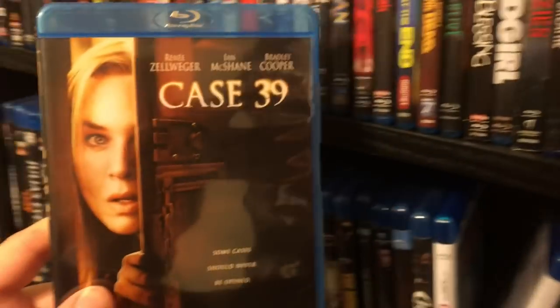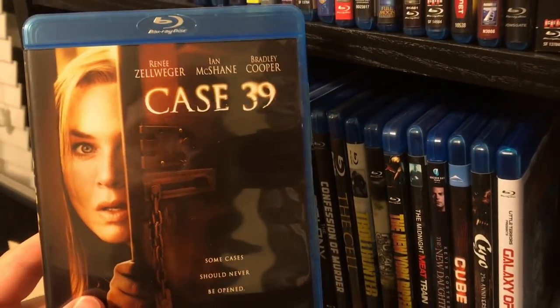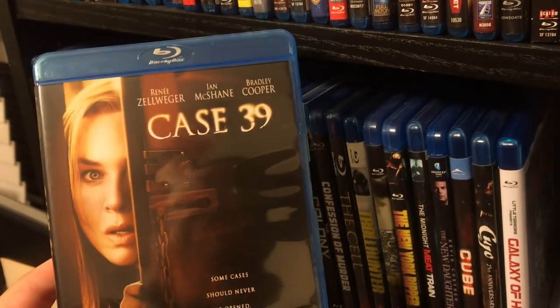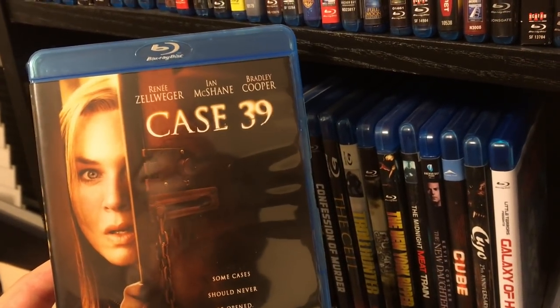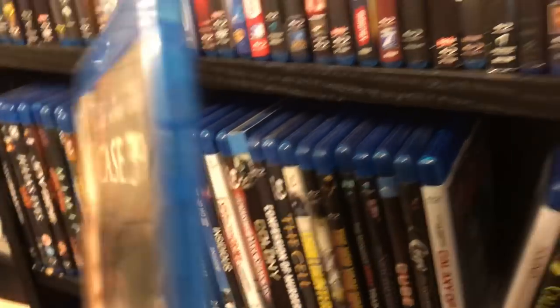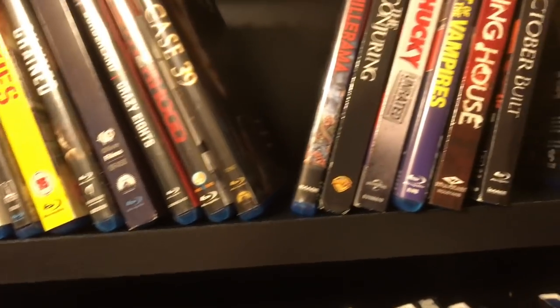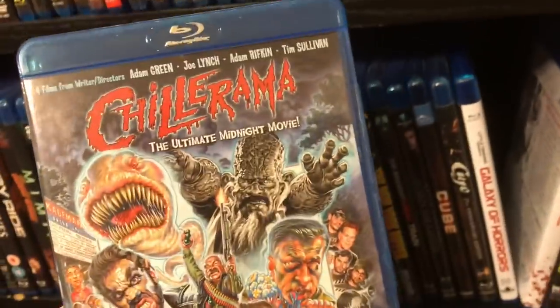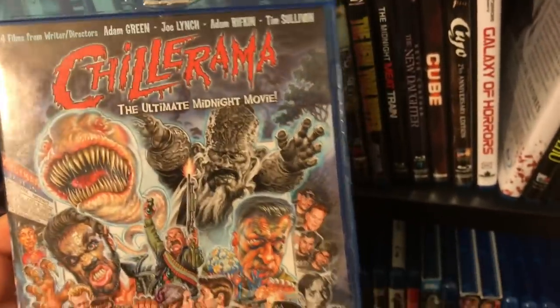Case 39, which I feel like gets a bad rap, I think because a lot of people just didn't want to give it a chance or put it down because of the cast, which was a, you know, Hollywood cast, Renee Zellweger, Bradley Cooper. But I thought it was really creepy and just a really good film that more people need to give a fair shot. Don't just, you know, throw it out because it has famous people in it. Big time Hollywood celebrities.